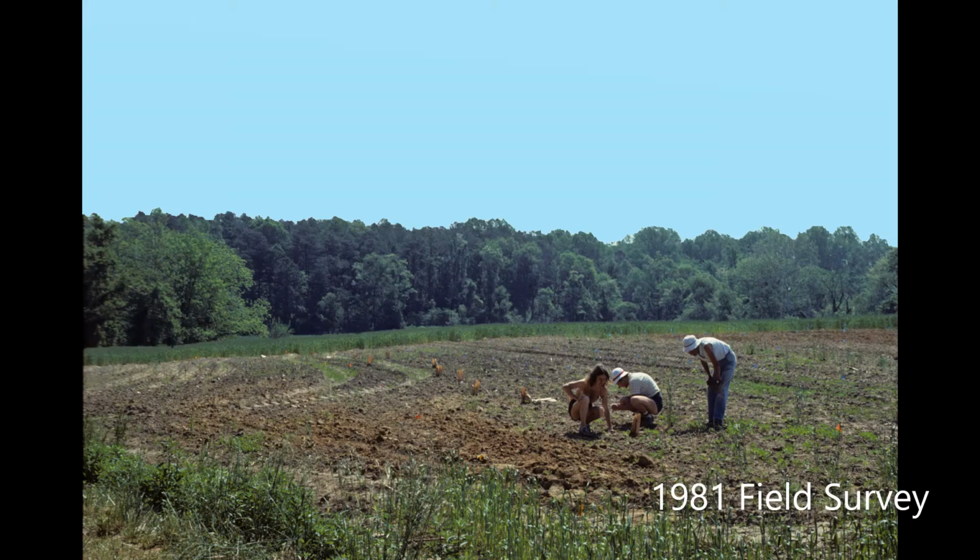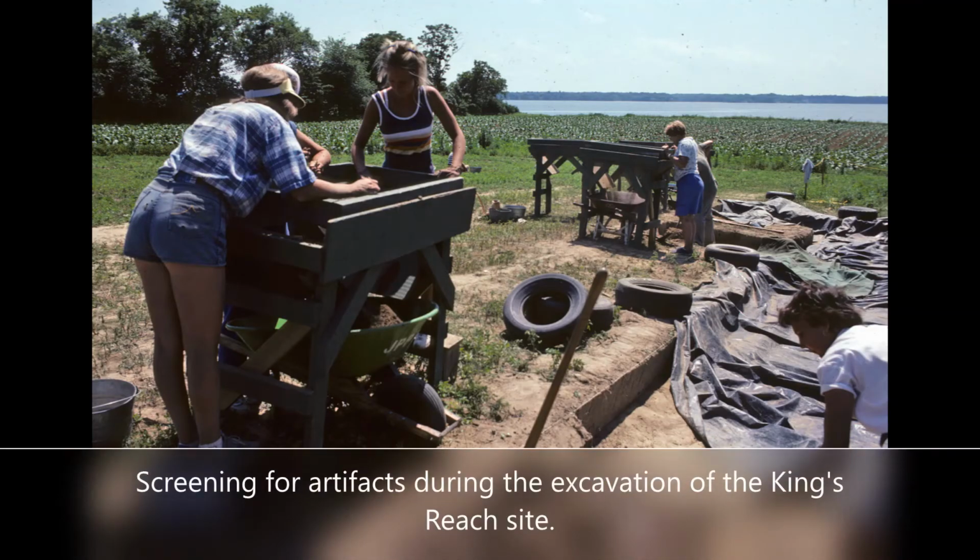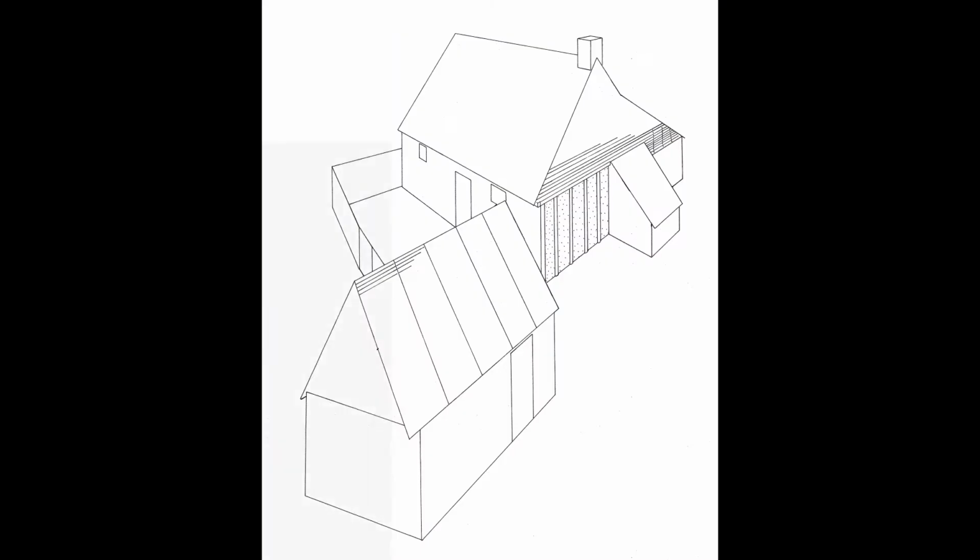The Kings Reach site was discovered in 1981 during an archaeological survey of land that would later become Jefferson Patterson Park and Museum. This survey revealed concentrations of household and structural debris, including nails, brick, glass, ceramics, and tobacco pipe fragments in the field containing the site.